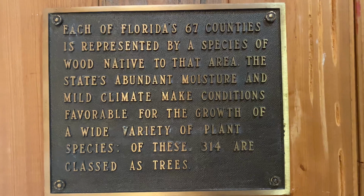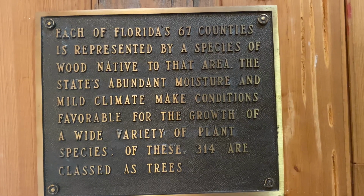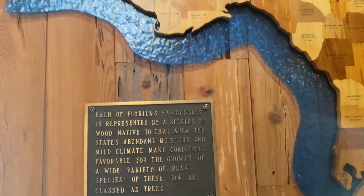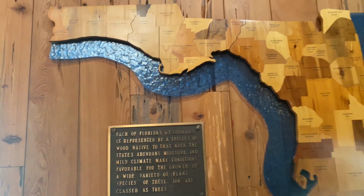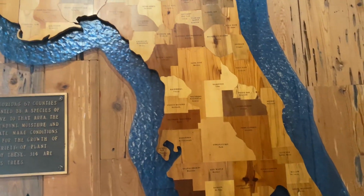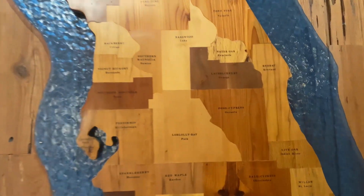Now, the second coolest thing at this museum, besides the building itself, is this incredible 314 species wooden map of the state by county, each county represented by a native plant. Incredible.